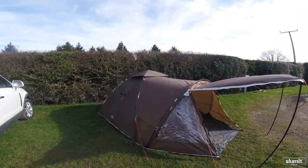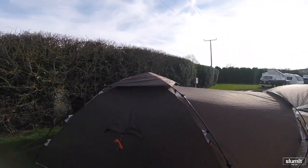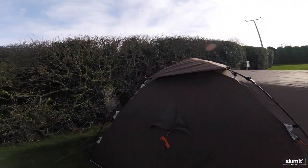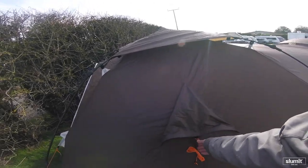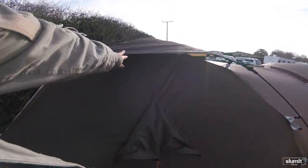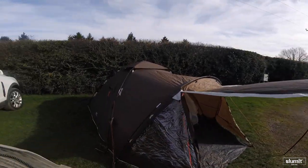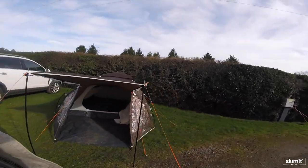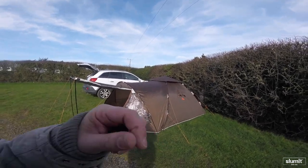So this is it, the SLUMIT Grizzly 4. It's got the flash frame technology, which is an exoskeleton frame, so the frame's on the outside. We've got our windows and air vents to the side, canopy cover at the top to stop any water ingress. This is the front porch area. The poles are from my SLUMIT Cub 2 tent, so the poles don't come with this tent. So this is the four berth tent.